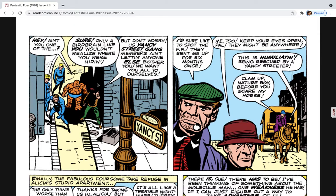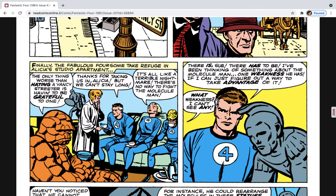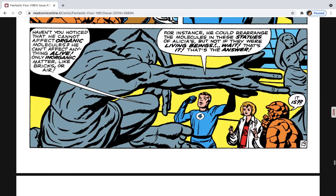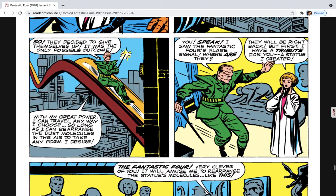And we see here that one of the Yancey Street gang members is actually going to help the Fantastic Four to not be spotted here as they get into this horse and buggy here. And they're going to go to Alicia Masters' apartment here. That is the girlfriend of the Thing here. And that's where they're going to formulate their plan. Reed Richards starts to think, what can we do to stop the Molecule Man? I've got it.